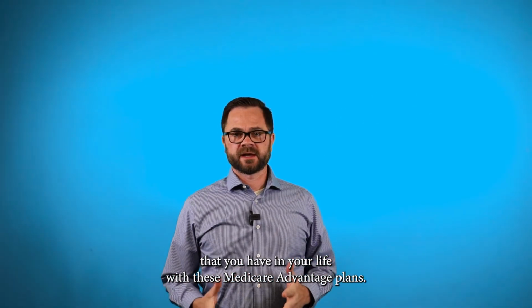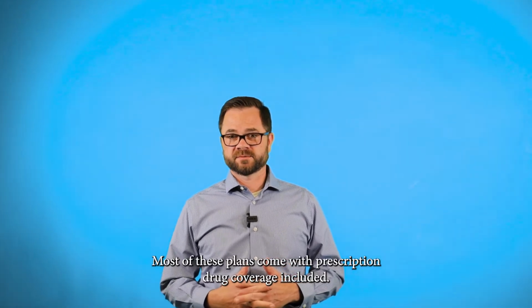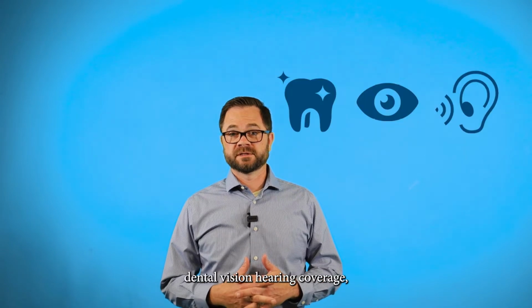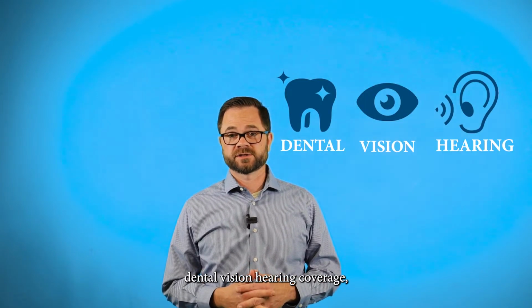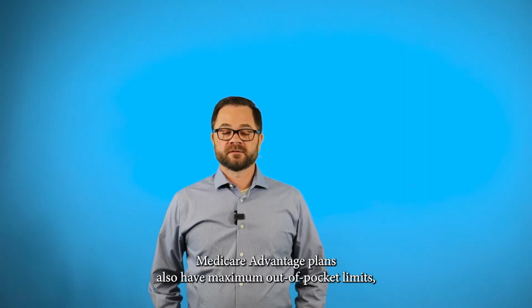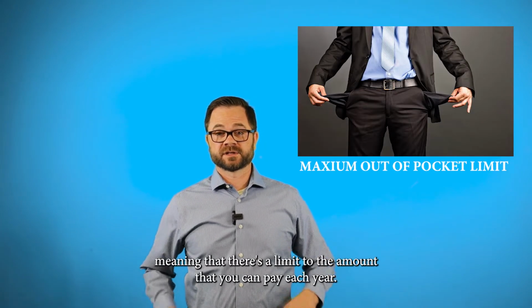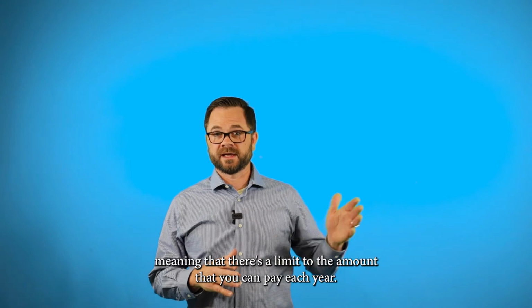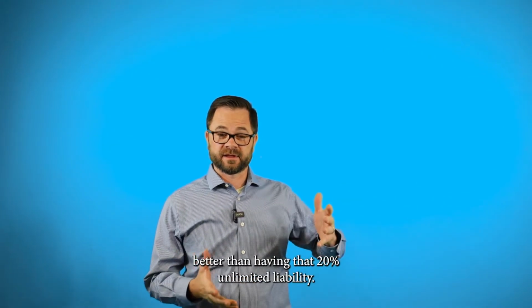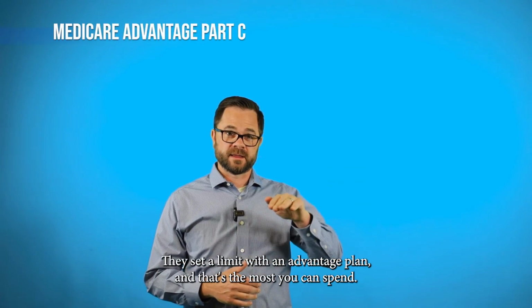With these Medicare Advantage plans, you're also going to get extra benefits. Most of these plans come with prescription drug coverage included. They also come with dental, vision, hearing coverage, and the majority of the plans come with free gym memberships as well. Medicare Advantage plans also have maximum out-of-pocket limits, meaning that there's a limit to the amount that you can pay each year. So it makes it a lot better than having that 20% unlimited liability. They've set a limit with an Advantage plan, and that's the most you can spend.